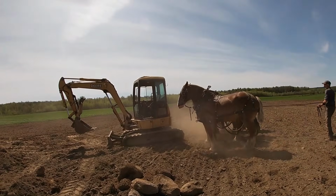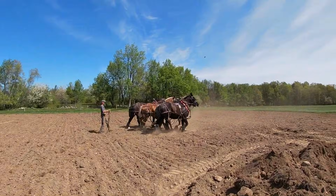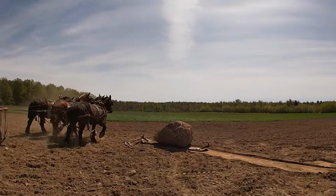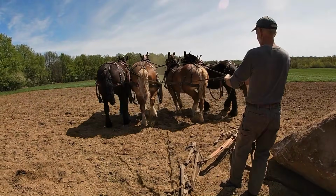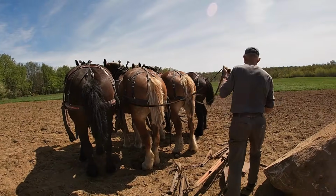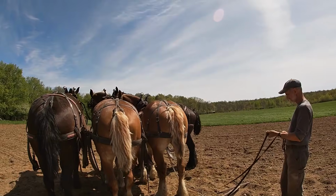So this is what I decided to do. I took Ken and changed him around and put him on the outside and slid the Belgians over, so it was Ken, Lady, Bill, and Buck. I think Buck's trying to get over to Ken.